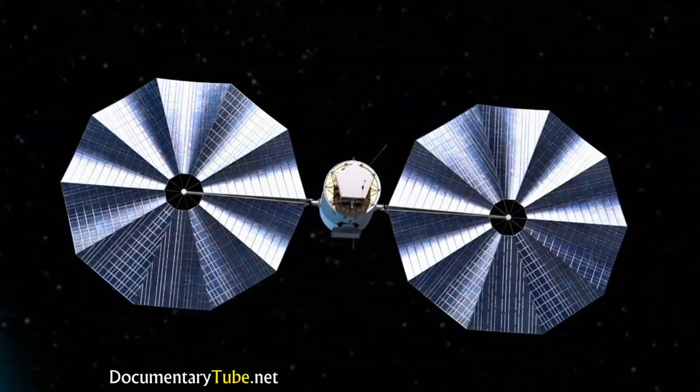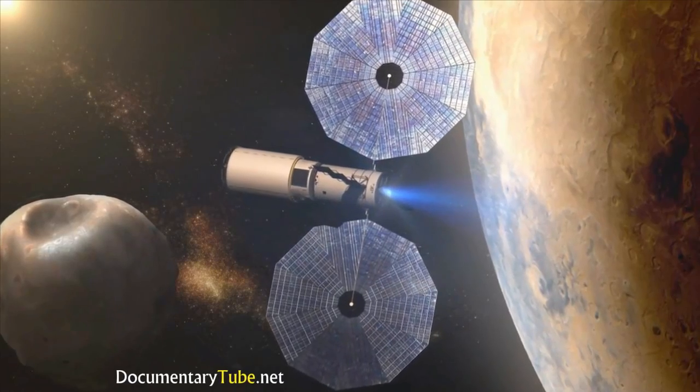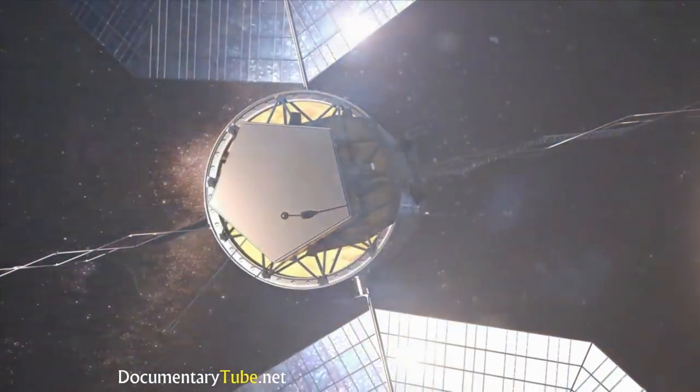We're creating a set of solar arrays that are about 2 times the size of solar arrays that are in use today. We're talking about generating on the order of 50 kilowatts of prime power, which is a substantial step up from what is used in the commercial industry today or any government satellite. The biggest hurdle we have to overcome is the mass of those arrays and the stowage volume of those arrays.